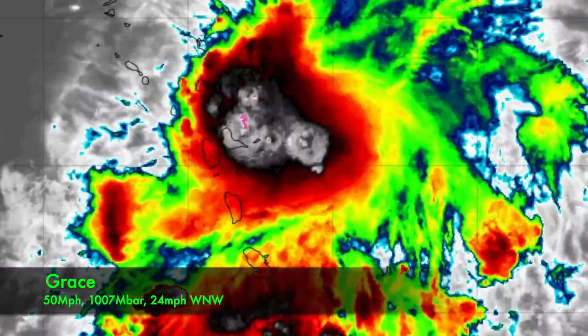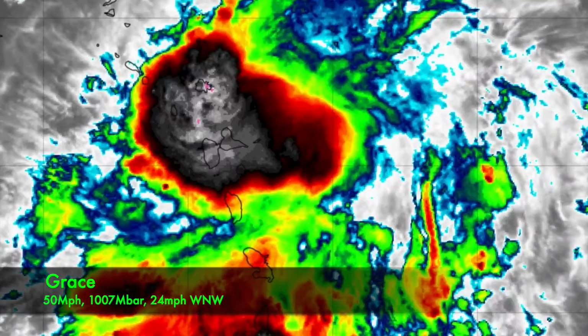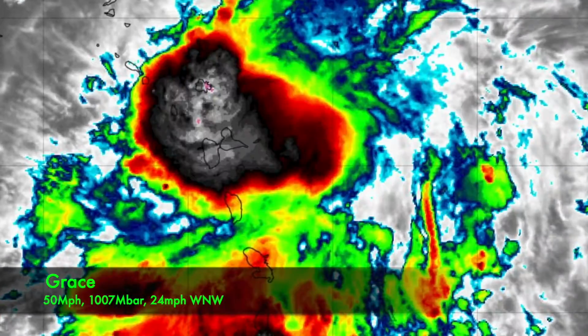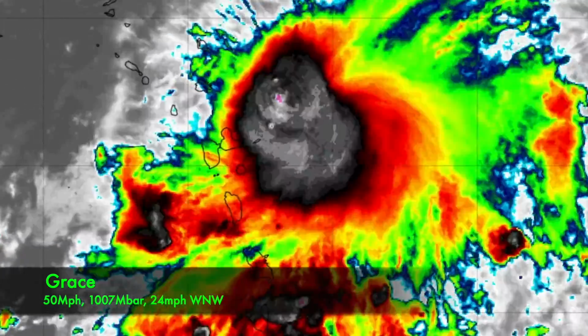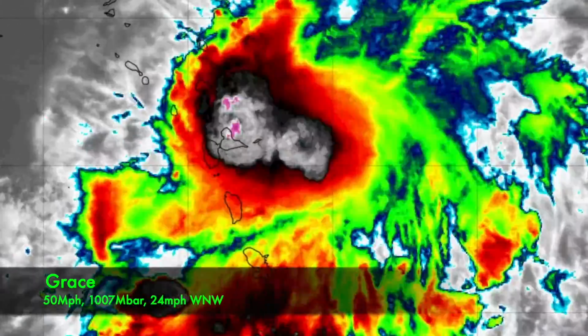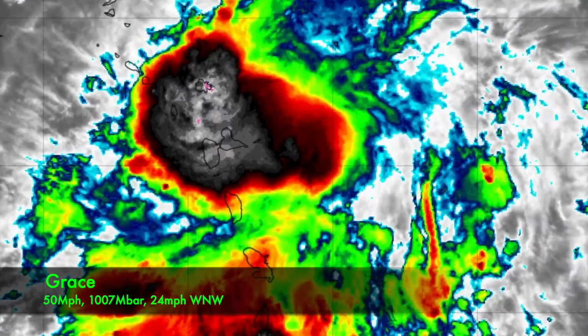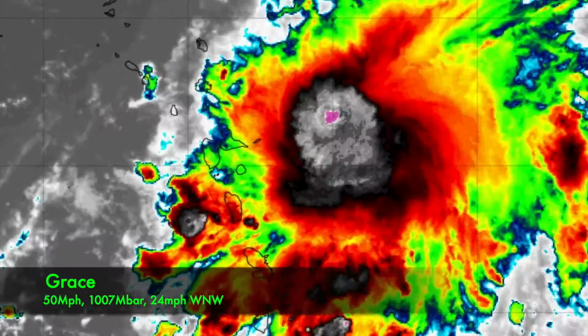Current storm is at 40 miles per hour according to NHC, 50 miles per hour according to me. Has some quite nice cloud tops around the center now. That wasn't the case earlier, but it has regained some of those cloud tops around the center. And it does have really intense cloud tops just to the west of its center at the moment, which appears to be actually the strongest side of the storm at the moment, while typically it's the east side of a storm.